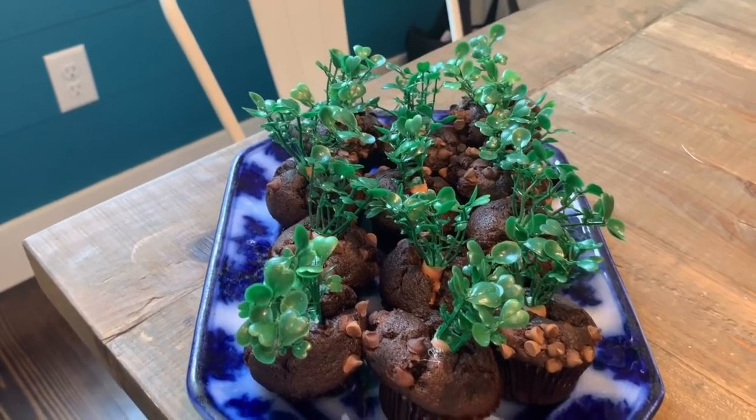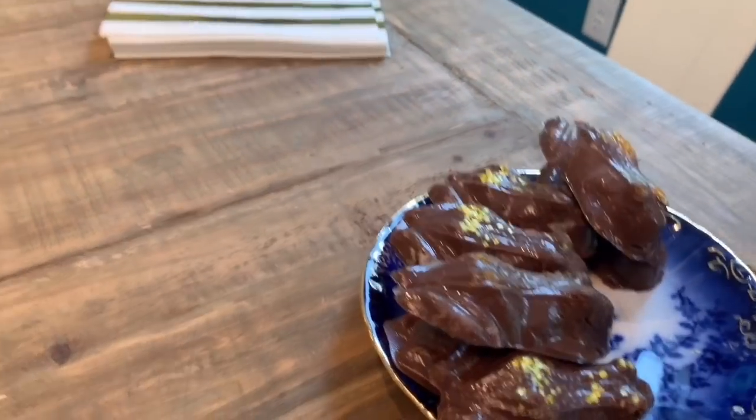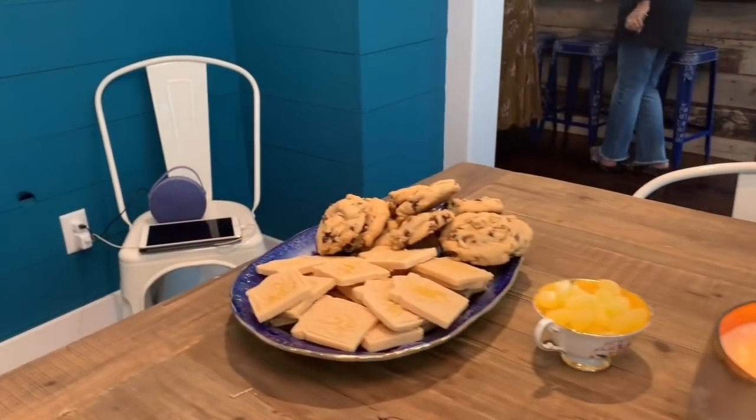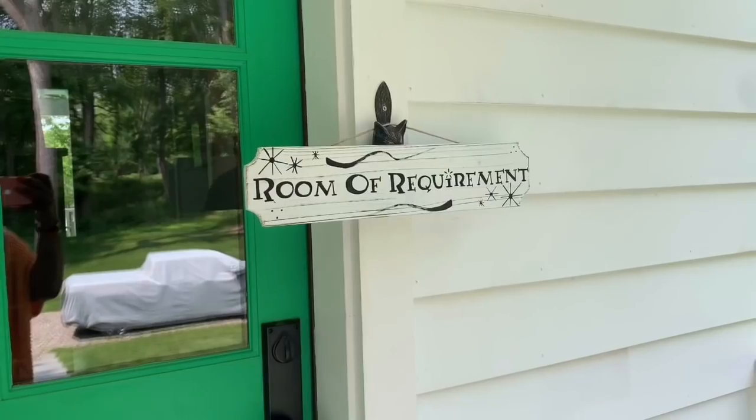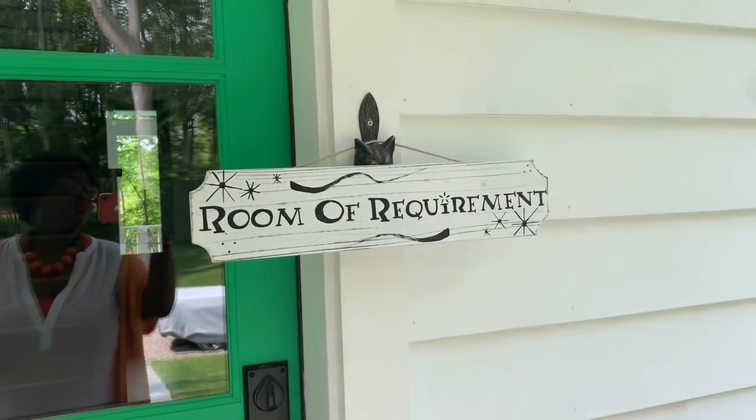So, the theme is Harry Potter. So we have fries. The theme is Harry Potter. If you haven't figured that out yet, it's the room of requirements.